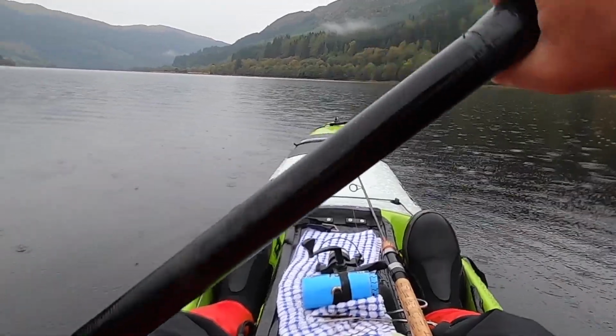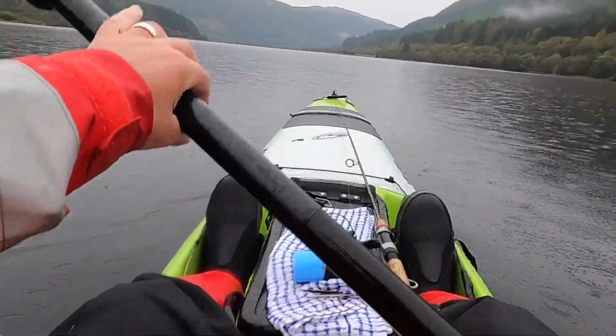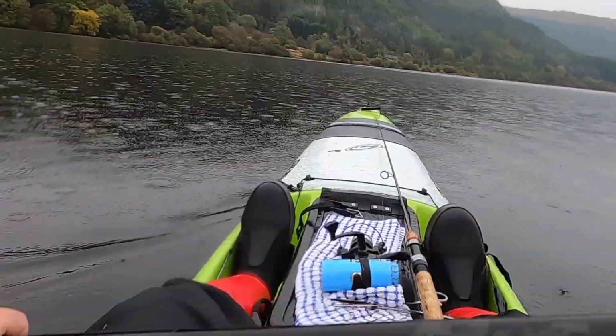Let's go and try to do something different. There was a drop shot and I caught a few perch on the trout. So let's try something different and have a paddle first.